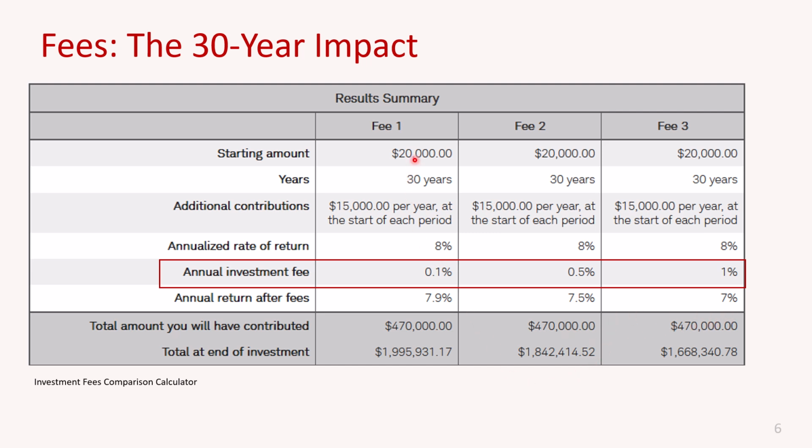So we start off with $20,000, and we invest $15,000 per year. All the investors are getting an 8% annual rate of return, which is a pretty good return. And we can see their total contributions, but then at the end of the investments, we can see investor one got almost $1.9 million, investor two $1.8 million, and investor three $1.6 something million. So we're talking about a $300,000 difference by just looking at this fee structure.